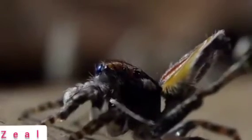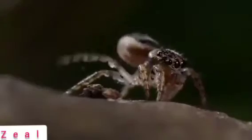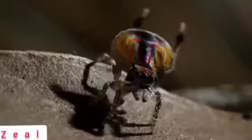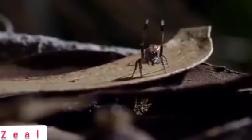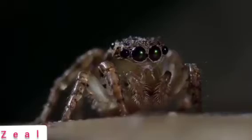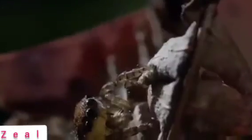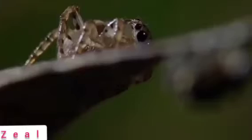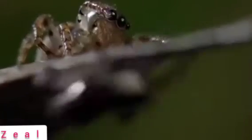Then it lifts two of its many legs, and as soon as the female approaches the spider, it starts performing a groovy dance in front of her. The only thing this party's missing is music. However, if the female remains uninterested, or if she doesn't like the dance, the boyfriend would be captured immediately and eaten. What can you do? Spider dance battles are tough.